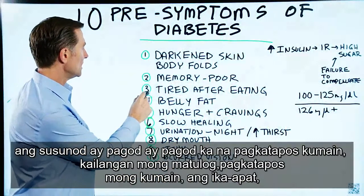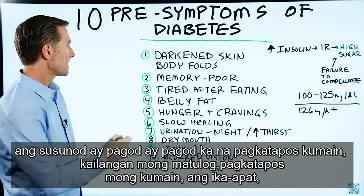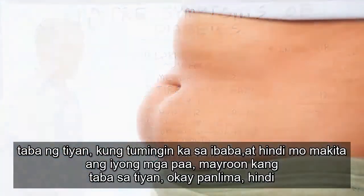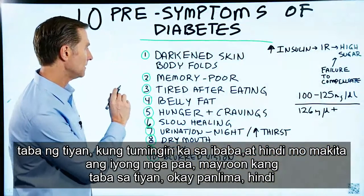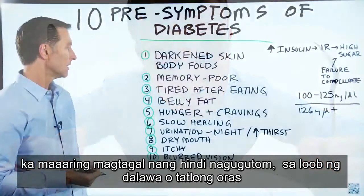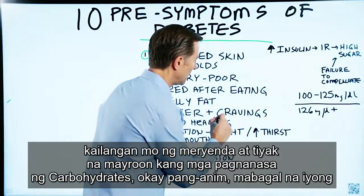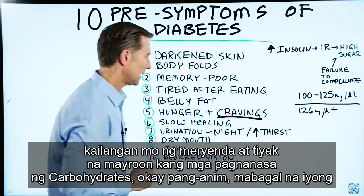All right, next one is you're tired after you eat. You need a nap after you eat. Number 4, belly fat. If you look down, you can't see your feet, you have belly fat. Okay, 5, you can't go a long period of time without being hungry. 2 or 3 hours, you need a snack. And you definitely have carb cravings, okay?